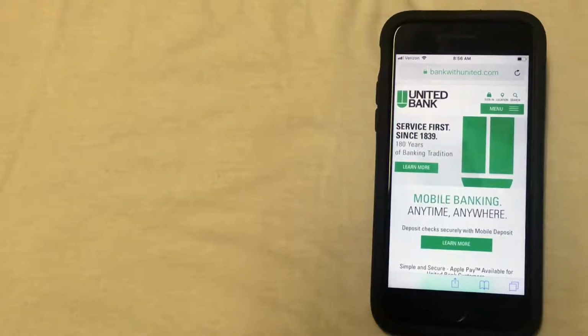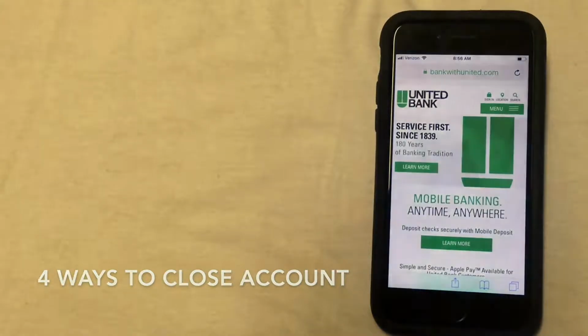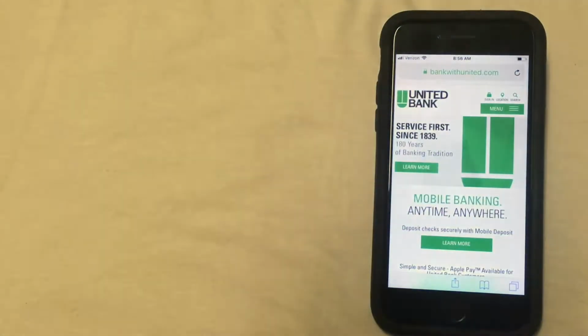And for a couple of the options, you will need to access the United Bank website. As you can see, I'm already on this website, and the URL is located at the top of the screen, bankwithunited.com. So the first way to close your account is going to be by calling the bank and closing your account over the phone. The easiest phone number to find is going to be the customer service phone number that's located on the back of your debit card.